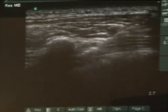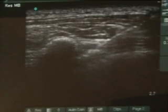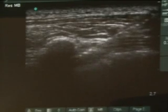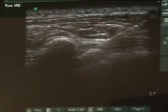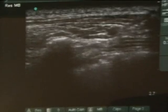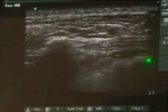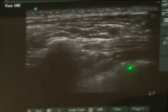So when you do this in an awake patient, you need to warn the patient that they will feel some discomfort when the pleura has been pushed, because they will feel the parietal pleura pain. Yeah, can you see that? Yeah. So that is what you expect to see with the ultrasound.